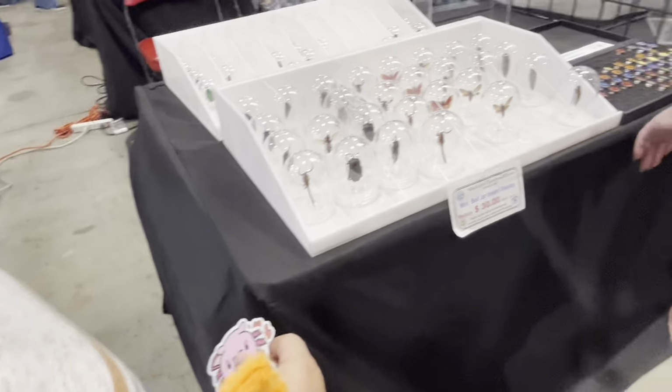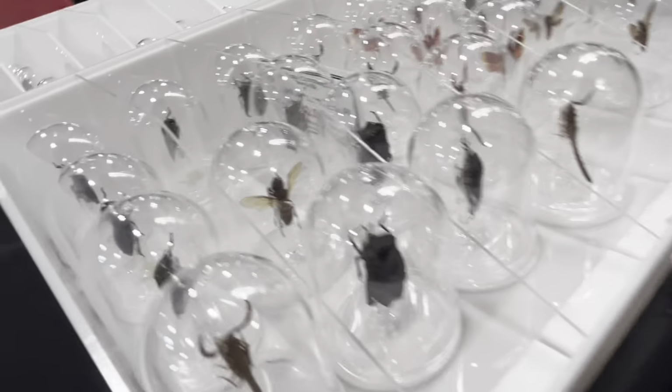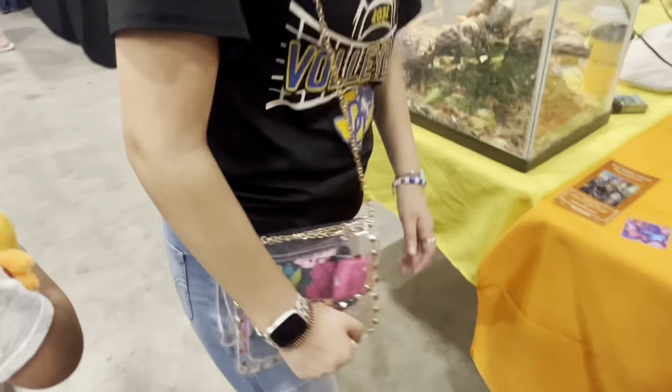Oh, yeah, but those ain't real ones. Those are displays. So those are dead. Look at that big old bee. Dang, look at that one, Bella. That beetle. Look at that flying beetle. See it? Bella, look that way.